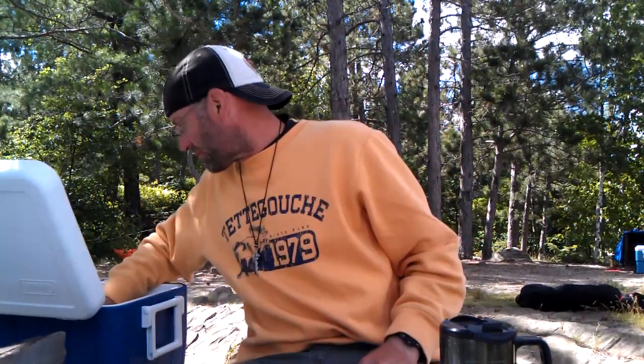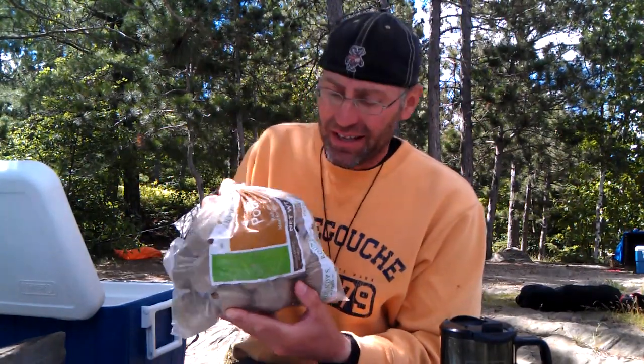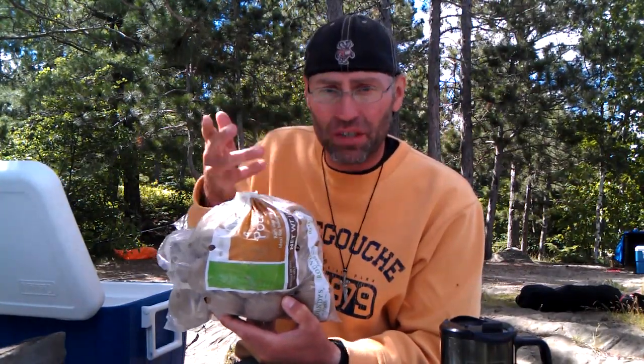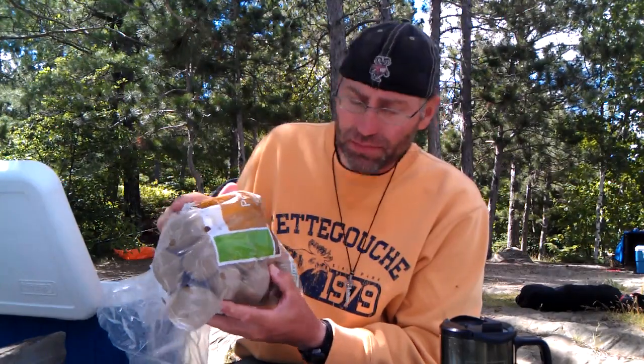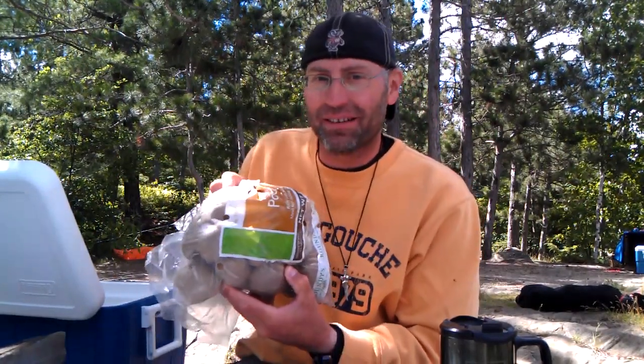Okay, so for dinners, guys, bring a bag of potatoes. These are awesome out here. They go great with fish dinners. Heck, they go great with anything. And what I'm talking about is just take your potato right out of the bag, leave the peel on it, slice them real thin so they cook faster. Out here you have more limited resources, so you want them to cook faster. Just put some butter in the pan, fry them up. Fried potatoes go great with just about anything out here. So potatoes, great dinner item.